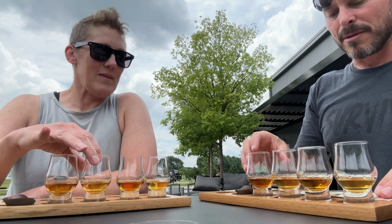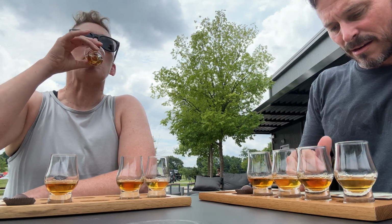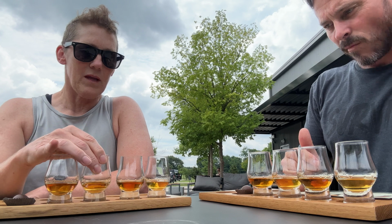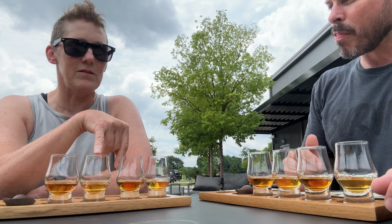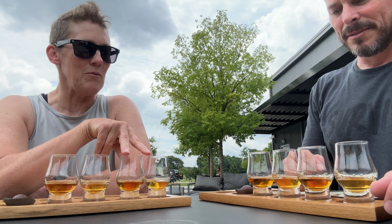Yep, that's the standard bullet rye. That is good. Man, I think I like the 10-year bullet. Both of these are good. That one's got bite. That's the rye. That's what we normally drink. Really? Yeah. I like these two better so far.